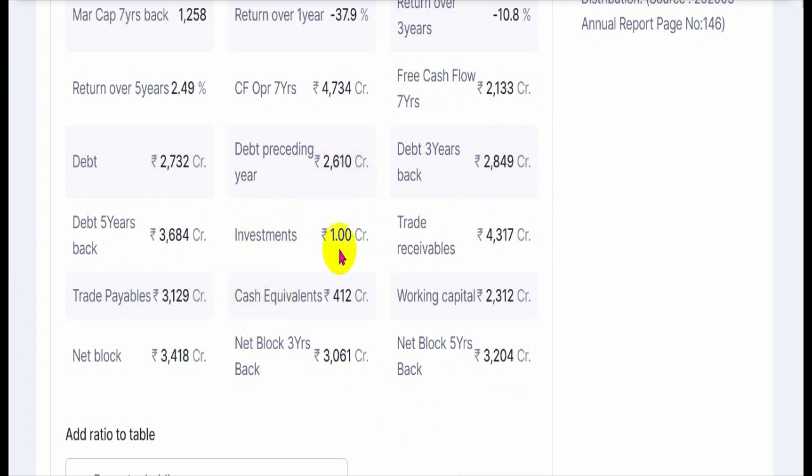As I mentioned, investments and cash holding is 412 crores, which is approximately 10% of its cash earned over the last 7 years. So it's not that substantial, but it's okay. Trade payables and trade receivables are almost the same. The company still has to collect 4,317 crores from its customers compared to how much cash it is earning over the last 7 years. So then it becomes very risky.